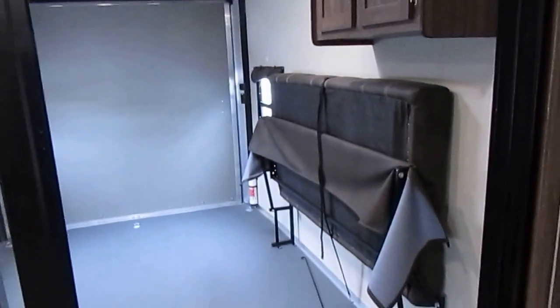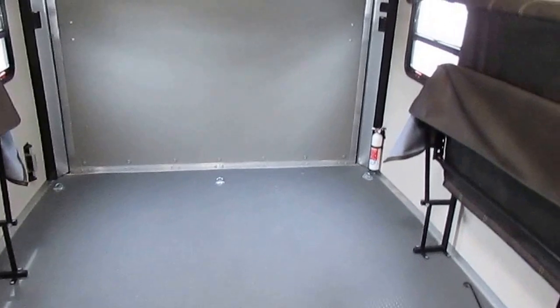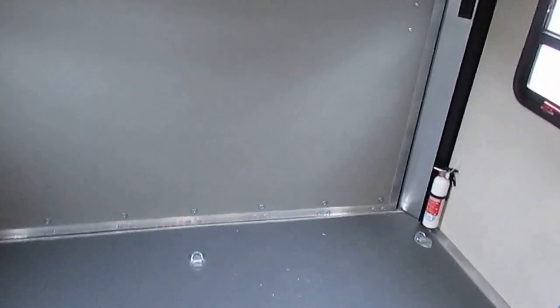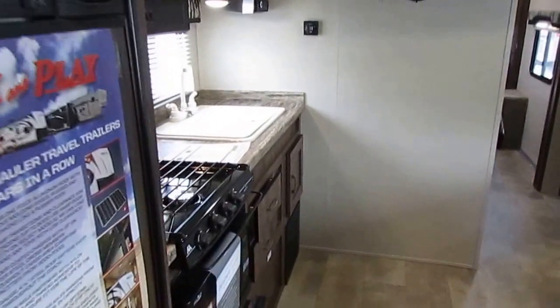Now, you can take those out if you need to haul a car in here. You've got an 8.5 foot wide toy hauler, which is the widest you can make them. 102 wide. So you've got tons of space in here to put a car in. And a lot of cars can go in here even with the sofas in. As you can see, they're stowed up in the towing position. This is a 14-foot bay, folks, from the door to the back ramp door. You've got a true 14 feet of cargo carrying capacity.